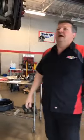Yeah, okay. So, getting back to the computers on the car. Our technicians today have to really be sharp. And I'm going to drop the car down and we'll show you what the scanner looks like here.